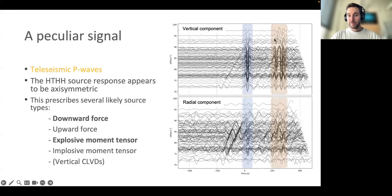And here we also have the second wave packet, which is a bit longer than this one. And although it's a bit more difficult to tell, we can see it's also fairly coherent. So potentially there's a repeated process that generated both the first and the second wave packets.